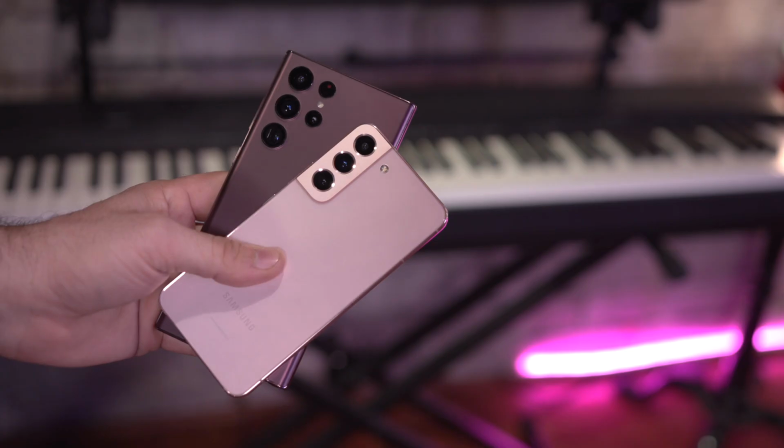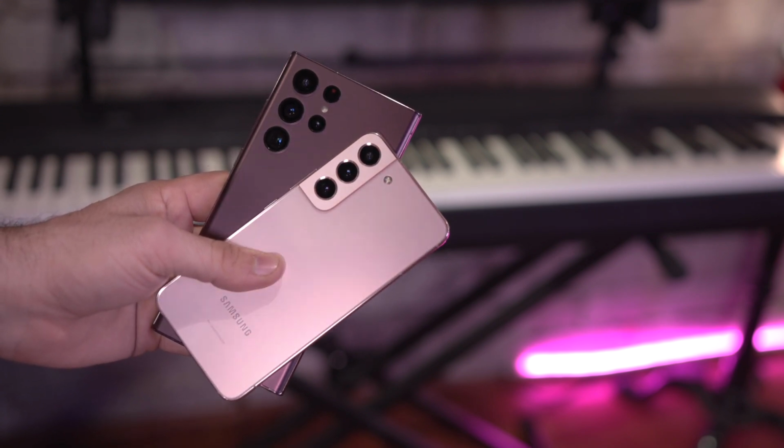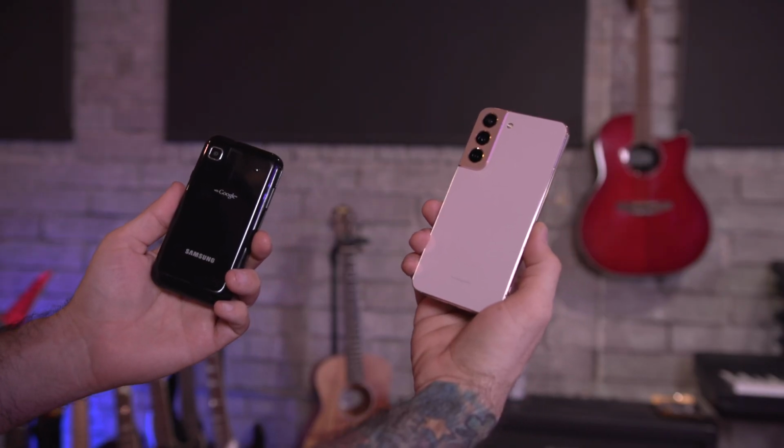That being said, I think Samsung has evolved greatly over the years. I mean, the S series now is probably one of, if not the best Android smartphone that you can get your hands on. And that hasn't changed for quite some time. I mean, they changed the game with this and they've continued to be the top dog with this.